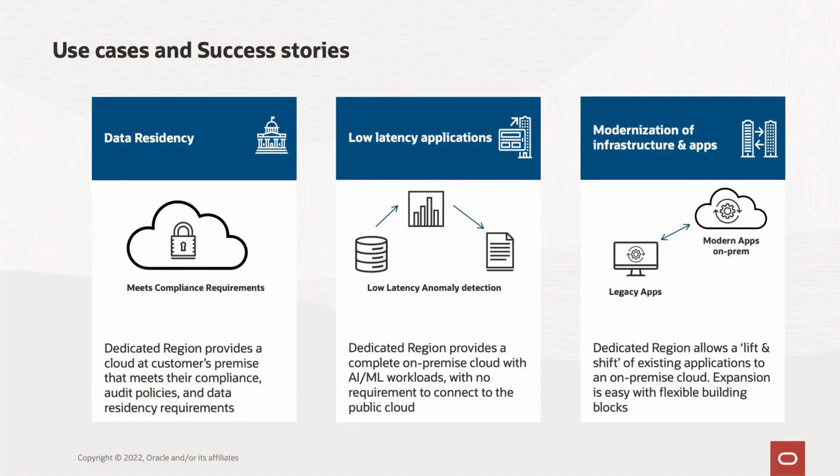For those situations, they need the infrastructure to be as far away from the core, closer to the edge. Dedicated region plays a great role there by having the whole infrastructure of the cloud towards the edge of the network. The third use case is more about modernizing infrastructure and modernizing applications.